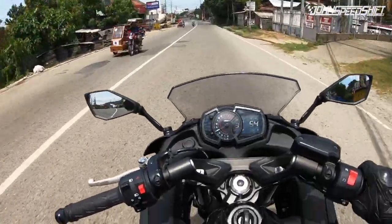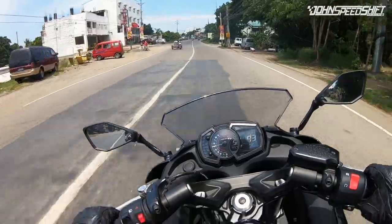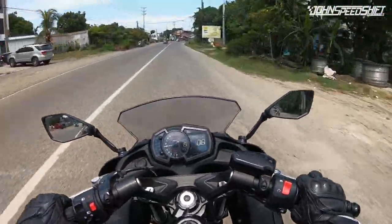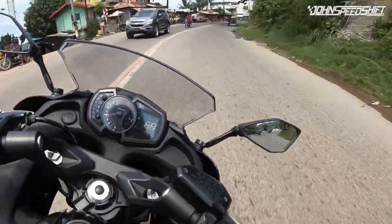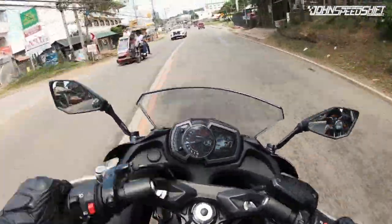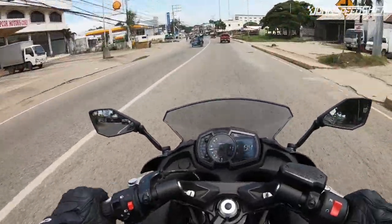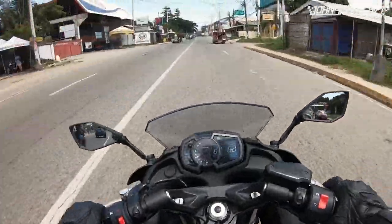So what is up guys, today is a very special day because I will be riding this 2018 Kawasaki Ninja 650 that I will be reviewing in a while. I will be going to Kalibo, mag-ride po ako dun. Let's see how this motorcycle handles on the twisties of Kalibo. Kasi alam nyo naman, ang daming twisties doon sa Kalibo na finish.